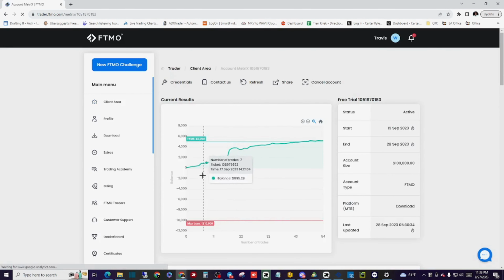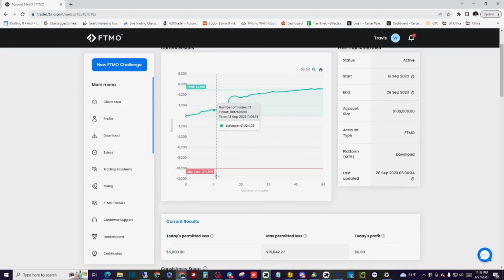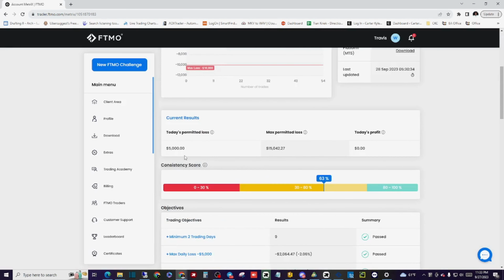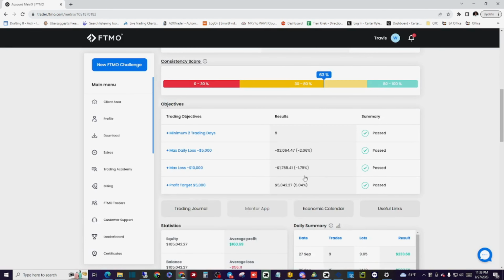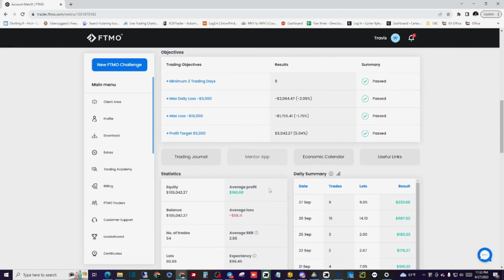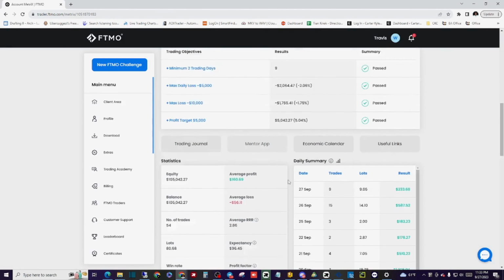But if you notice, you can see that we hit the profit target of $5,000. We did not have any drawdown on any given day. Our permitted loss was never hit, and we did it within 9 days. We had an equity drawdown of 2,064 on one of the days, but it never reached the 5% limit that we have. Max loss was 1,755, but we never realized a loss. Profit target was 5,000, and we hit 5,042 overall.